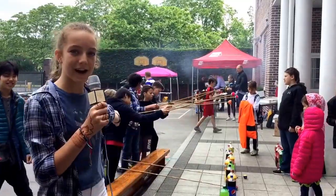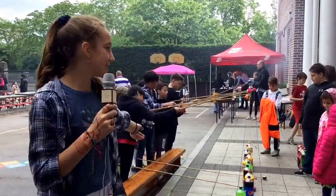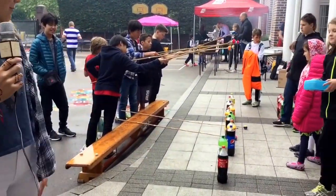Here we are at the Spring Fair. There's a lot of different games. As you can see, it's a lot of fun. This is the bottle fishing, and if you catch a bottle, well, then it's yours.